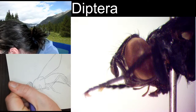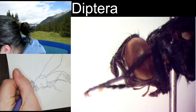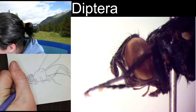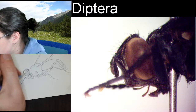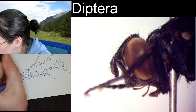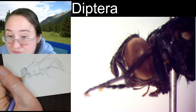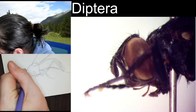And it comes on down, and right about here, I think, is where we are going to create this little bit of a shelf, and that's going to be where the aristate antennae come off. That is a fun word. This front of the head, or the frons, is going to be concave, so kind of folded in towards the compound eye here. And then it comes back out and kind of flattens out. It's going to wrap back around.